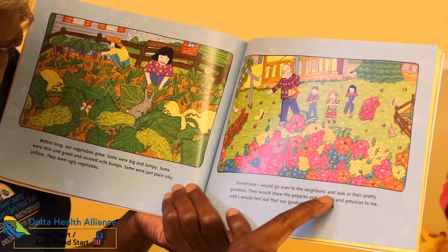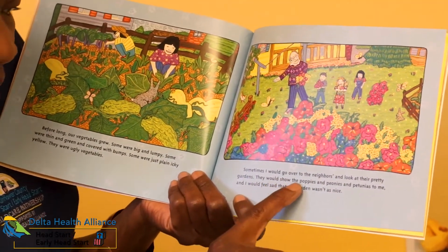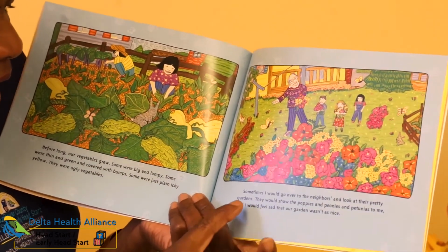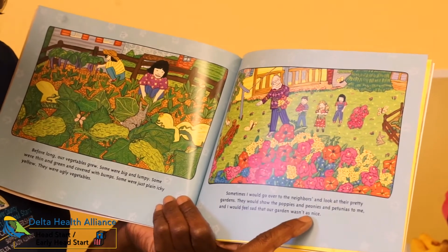Sometimes I would go over to the neighbors and look at their pretty garden. They would show me the poppies and the pansies and the petunias. And I would feel sad that our garden wasn't as nice.